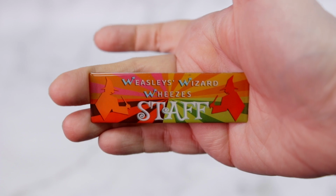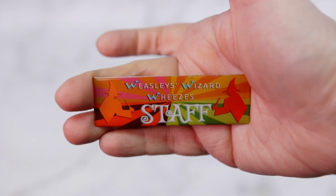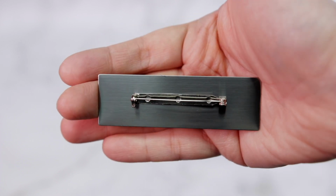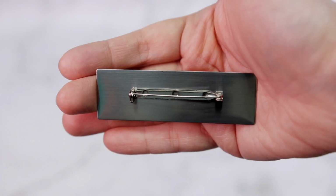So I love that it's multifunctional. Okay, there are a couple of smaller items in here, so let me get to that. I have got a badge here that says Weasley's Wizard Wheezes Staff. So that is cool. It's like a pin badge with a pin on the back that you can just snap onto your shirt. In fact, I'm going to go ahead and do that. So I am now officially a Weasley Wizard Wheezes staff member, and I am really happy about that.